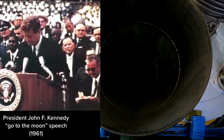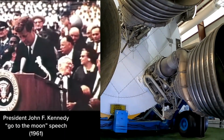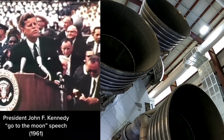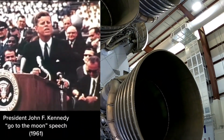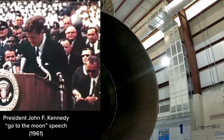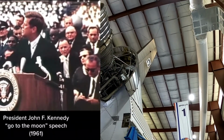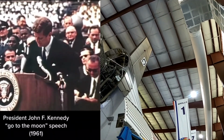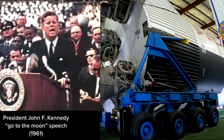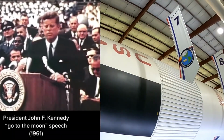We choose to go to the moon. We choose to go to the moon in this decade and do the other things, not because they are easy, but because they are hard. Because that goal will serve to organize and measure the best of our energies and skills. Because that challenge is one that we're willing to accept, one we are unwilling to postpone, and one we intend to win, and the others too.